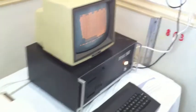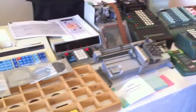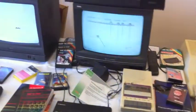The National Museum of Computing also came down, showcasing some of their code-breaking computers, calculating computers, and of course, every 1980s school's favourite, the BBC.